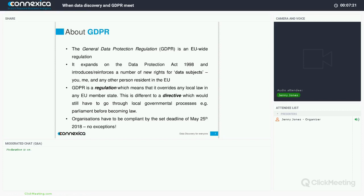All organisations that fall under the scope of GDPR have to be compliant by the set deadline of May 25th, with no exceptions. I'm sure that many of you today have heard about the potential massive fines for non-compliance. I think the two most striking ones are a fine of up to 20 million euros or up to 4% of the total worldwide annual turnover, depending on which one is higher. And for many organisations, this risk just isn't worth taking with fines so high. But even if your marketing department had to stop working for 24 hours or even a week or a month, again, this isn't something that people would want to risk.